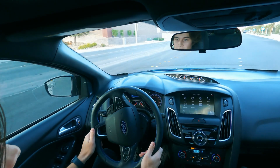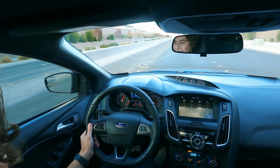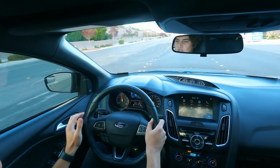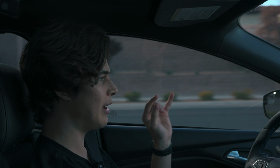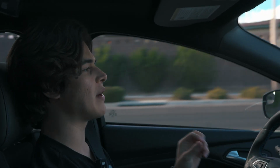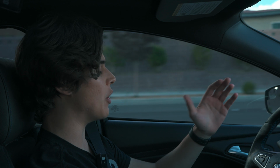Now, of course, we have to drive the Ford Focus RS, and it is so fun to drive. If you can hear the exhaust out there, every time you shift, you have those pops and bangs out back. No tune, no aftermarket exhaust system. That's how it sounds stock, and that's why this car is just so fun to drive, because you have those little things that this car offers that other vehicles out there don't have anymore. They don't have manuals anymore.